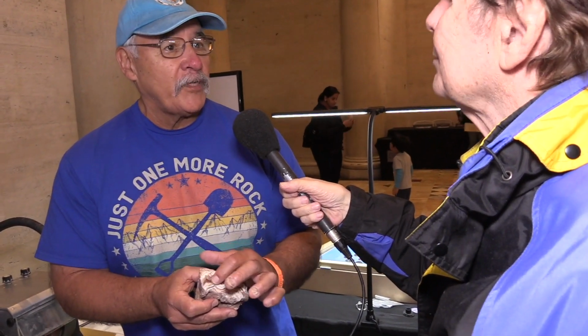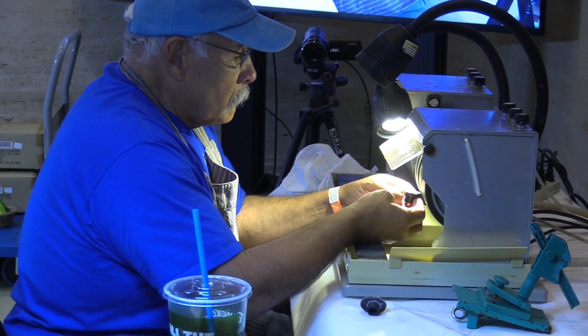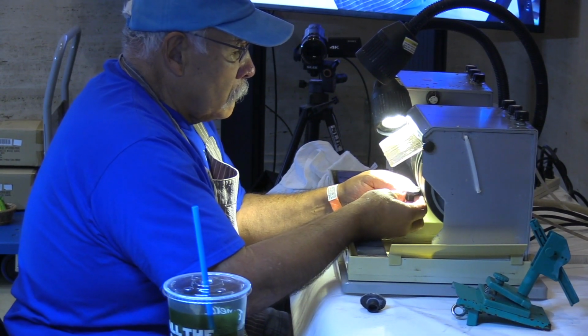I don't waste a whole bunch, because this piece right here, this is just the face alone, I can get 2 to 3 pieces. But what you want is to get the best part, the best area of each rock. And again, sometimes it doesn't work, okay? It's trial and error, and that's what it's all about. But it's fun.